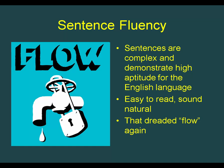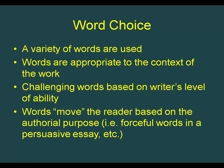Sentence fluency really consists of the sentences and the ways in which those are easy to read, they sound natural, and they have a flow again. So varying your sentence structures in order to have a particular flow to it allows you to achieve sentence fluency.